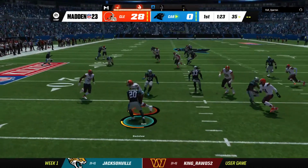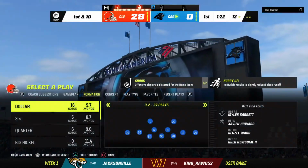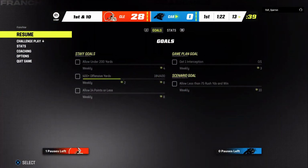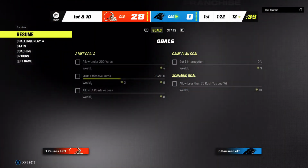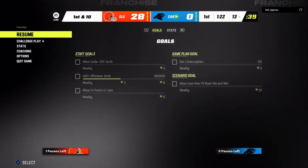He will return this from deep in the end zone. And he's only going to make it to the 13-yard line. Beating the shit out of him. He's got to make some changes, I guess.